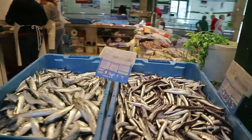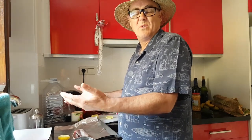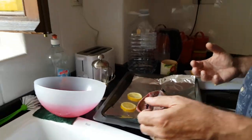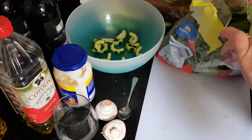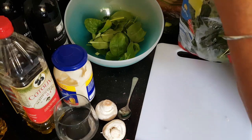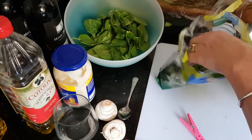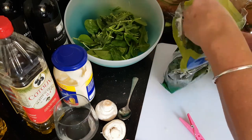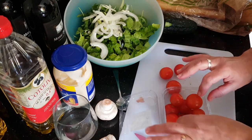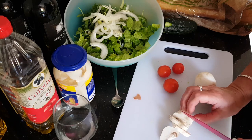Tempted by the fresh fish, we bought some Spanish mackerel for lunch. What's for lunch today? Spanish mackerel. Oh, yeah? With garlic and oil. Yum. Oh, that's going to taste really good. It is. I'm going to make a salad. Spinach. Tomatoes, which I'll add on later because I like tomatoes and Baz doesn't, and some raw mushrooms because Baz likes the raw mushrooms and I don't, so I'll put them on our salad separately.